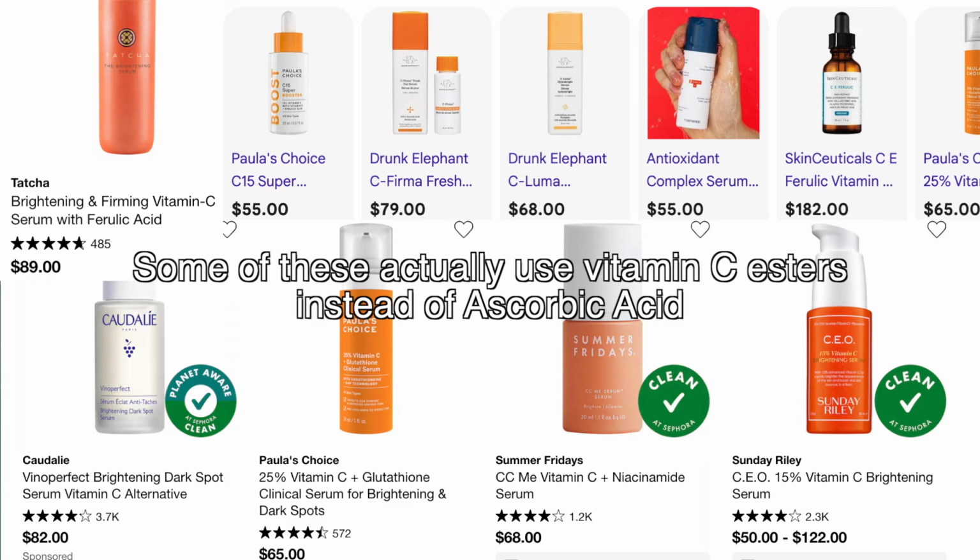But there is a catch. Yes, this ingredient is too good to be true. It's really freaking unstable. Ascorbic acid hates oxygen and it hates light, and last that I checked, oxygen and light are everywhere. So this makes ascorbic acid an extremely hard ingredient to formulate with. So this is why you'll notice that vitamin C serums or moisturizers on the market that actually use L-ascorbic acid are pretty expensive.